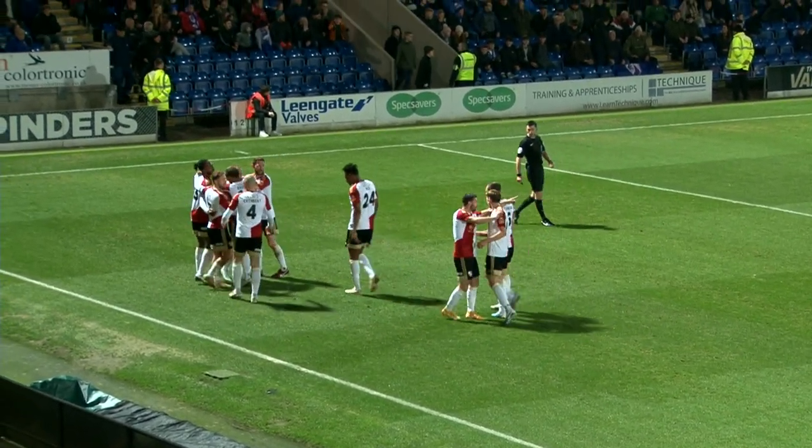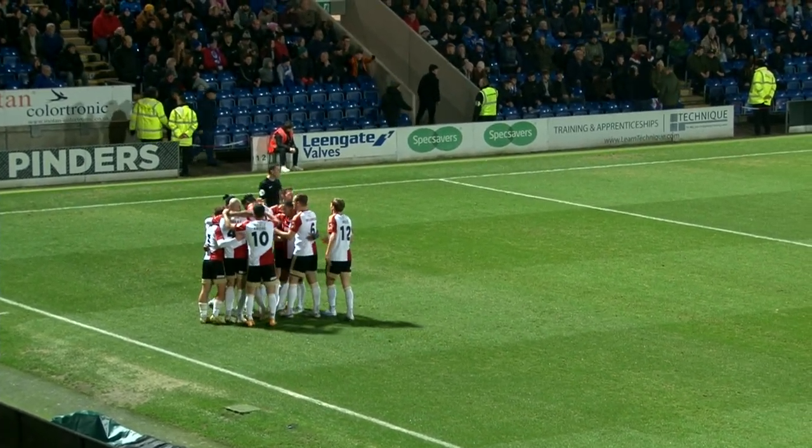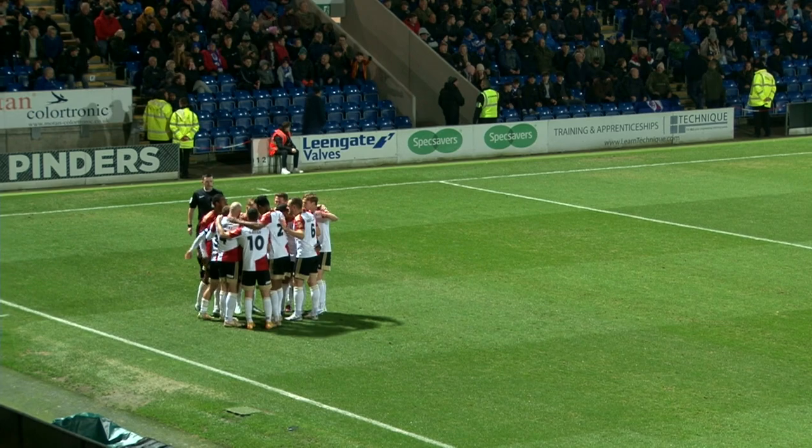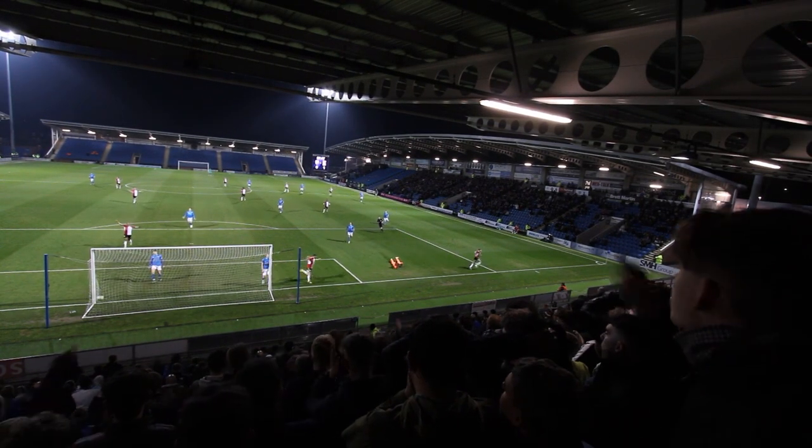Daly with the goal that time, he got past Ash Palmer. And went, the angle was getting tighter and tighter. But nobody could get back there in time, including goalkeeper Coverlam.